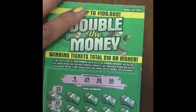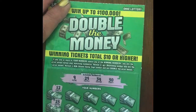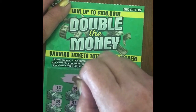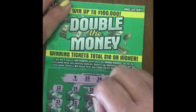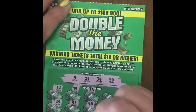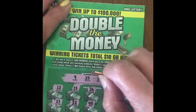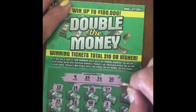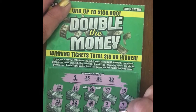Number 23. Nope. Number 18, no teenagers. 17, no teenagers. 32, nope. There's another teenager, number 15. 26, one off of 25. 40, needed that on the last ticket, nope. Number 4, nope. 33, one off of 34. Number 2. Number 37. Number 13, no teenagers. Number 7, nope. And the last one is a number 28, and that makes that a big effing loser.